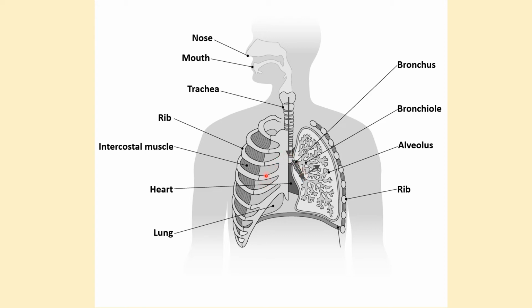So these two together are called the bronchi. And then from these bronchi, or rather from this bronchus, you've got more branches, like the branches of a tree, and these are called bronchioles. And then each bronchiole ends in an alveolus. They're little air sacs, we sometimes call them, and they look sort of like bunches of grapes.